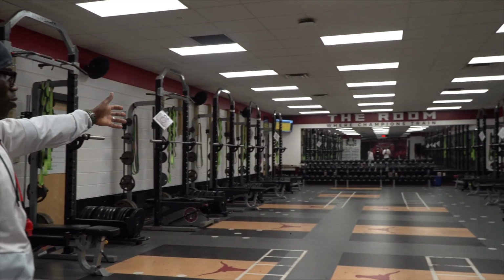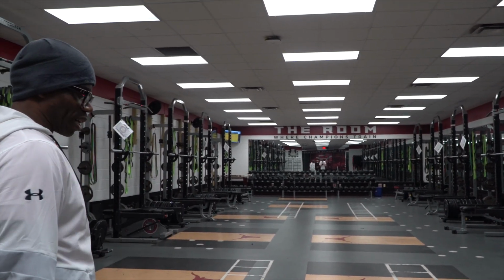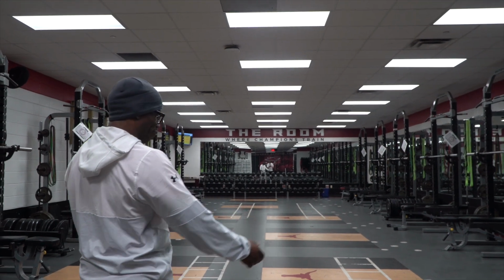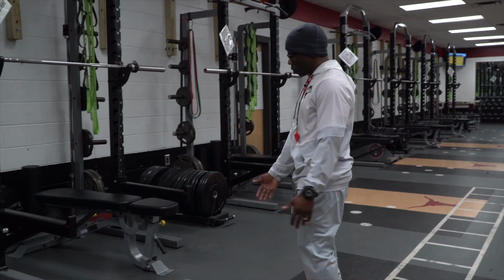On this end of the weight room right here, when the athletes come into the room, we start with agility ladders, and it's something that we do every day, so we thought it only made sense just to paint it on the floor. We use dots as well to do our footwork drills.